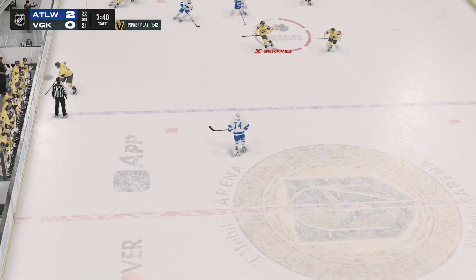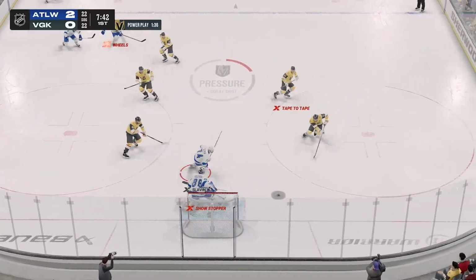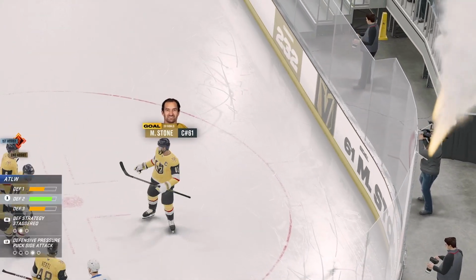The Golden Knights have it from their own end. Vegas is in the offensive zone. Slides it across. Great save. Scores! There it is. A power play goal.